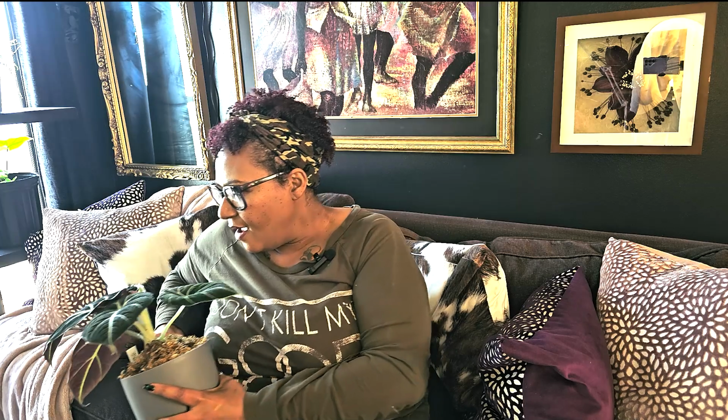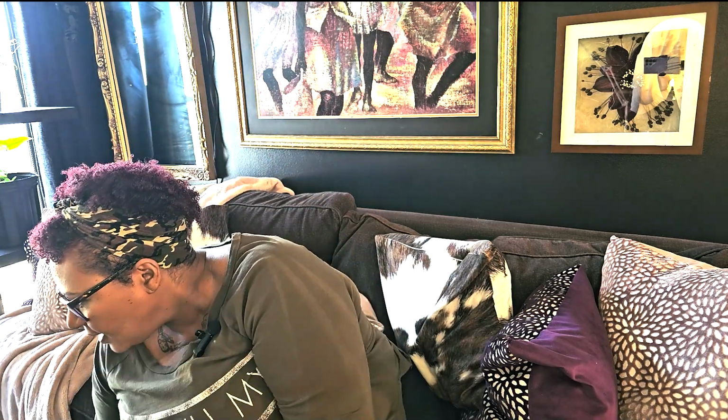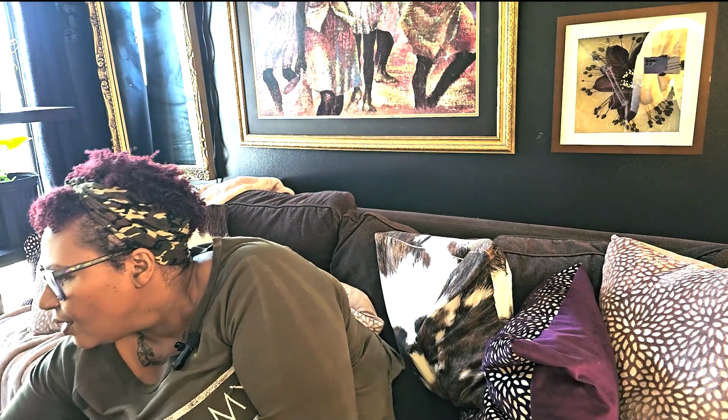All right, I have another alocasia here, which is this one, and she is another January favorite. This is my Mellow Crosswood Moon. That's what it was sold to me as. When I posted a picture of this in the Alocasia Enthusiast Facebook group, someone commented and said that the Mellow Moon doesn't exist.